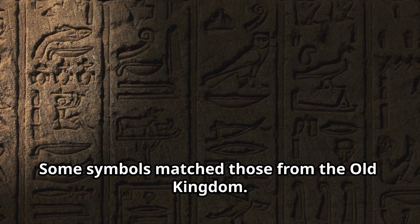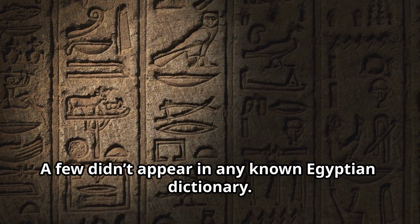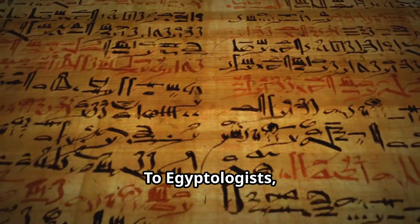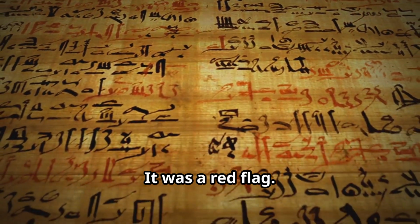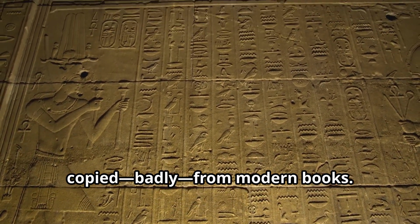Some symbols matched those from the Old Kingdom. Others were from the New Kingdom. A few didn't appear in any known Egyptian dictionary. To Egyptologists, this wasn't a mystery, it was a red flag.